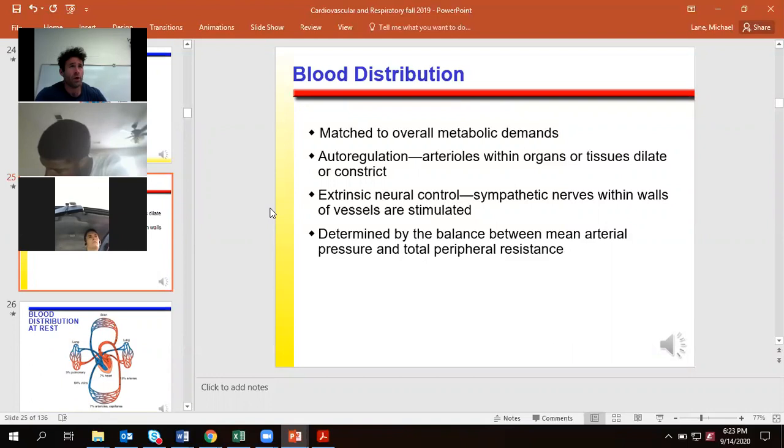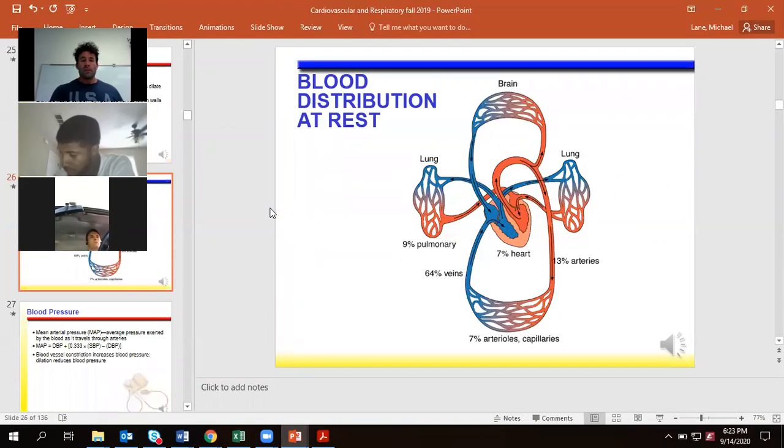vasodilation, be it from carbon dioxide, nitric oxide, or a number of other signaling compounds that are being released by the exercising muscle. So we get vasodilation, which in turn is going to increase the amount of blood flow to those areas. Now, this is thanks to, once again, those controls through both hormonal signaling and paracrine signaling. So at rest, most of our blood is actually in our veins, because those are the capacitance vessels, and they're not having a lot of muscular contraction, which is what pumps them back throughout the body.